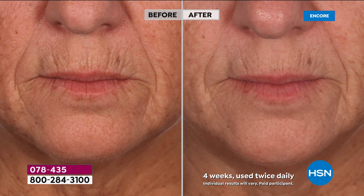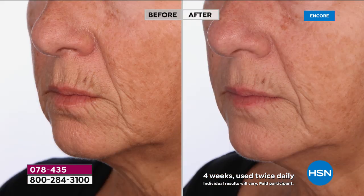This was four weeks by a third party independent, and you can see after four weeks, her mouth area looks better. These are the wrinkles that bother you the most, and I know that because you've told me that. That's why we work so hard to really create something that's extraordinary for you.